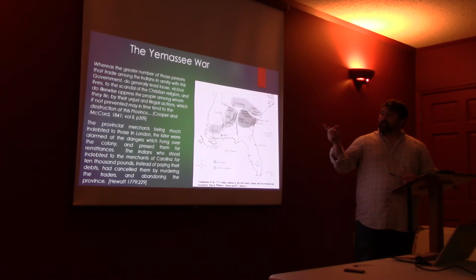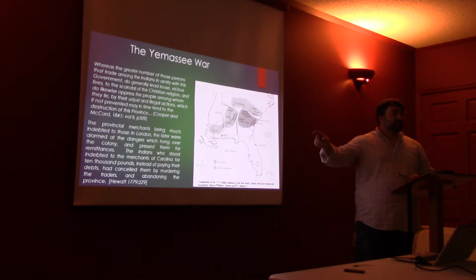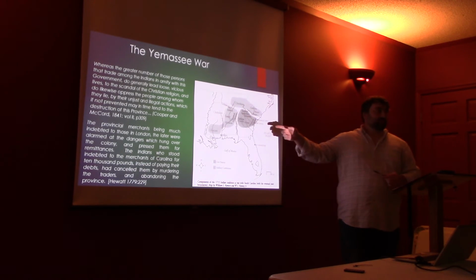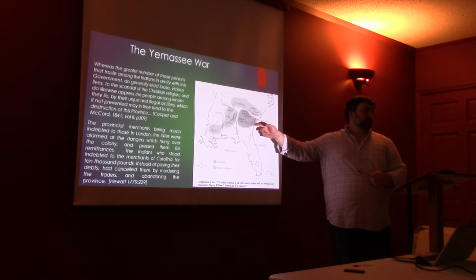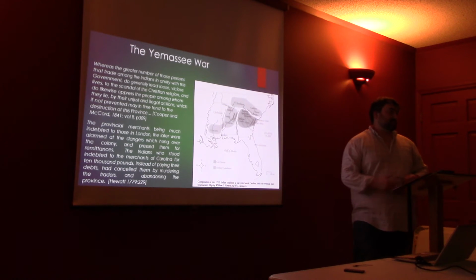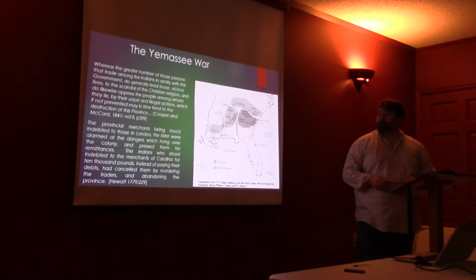And I think that there are traders that are going out there, but there are also documents that say that the Choctaw set up one of those little villages right there near Fort Moore, and the Chickasaw have a little occupation there too. So they're kind of controlling their own trade.